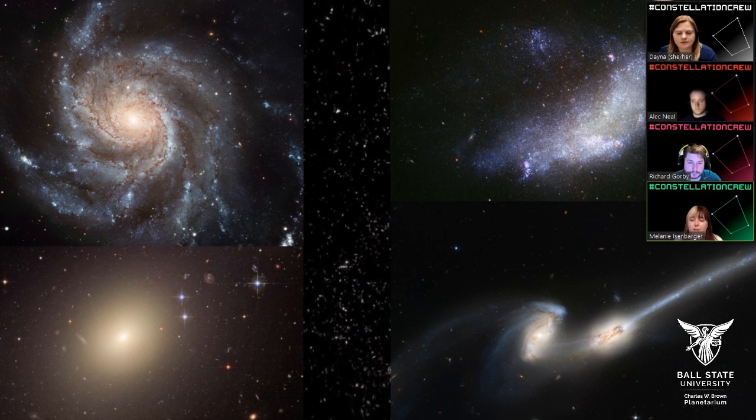But on the bottom right, we can see what two galaxies would look like if they were interacting, and maybe they would morph into one of these other types. Okay, so we have spiral, elliptical, irregular, and interacting galaxies. So a lot of different types of galaxies, a lot of activity, especially in this one here, the interacting ones. So this is when two galaxies collide into each other and the gravitational effects warp them.